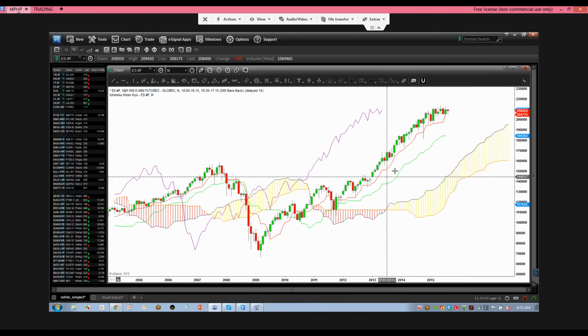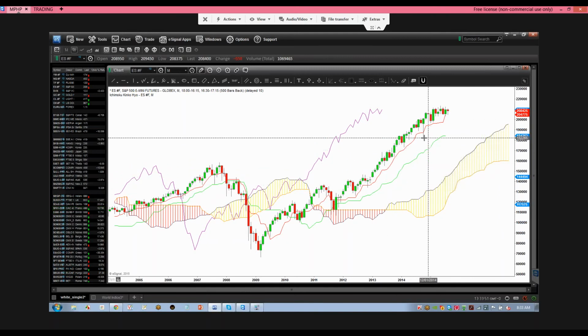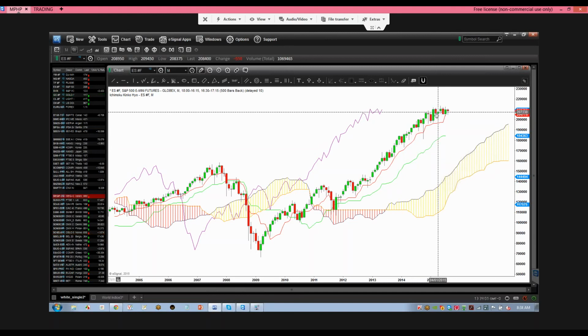So we really have not experienced a long-term pullback at all. I know a lot of people think we have, but we really haven't. We had a little dip here, but we came back and closed at the end of the month right at the top. So we haven't really done anything. Looking at the last couple of months, and the last 6 months, we've just been consolidating in a little range here.